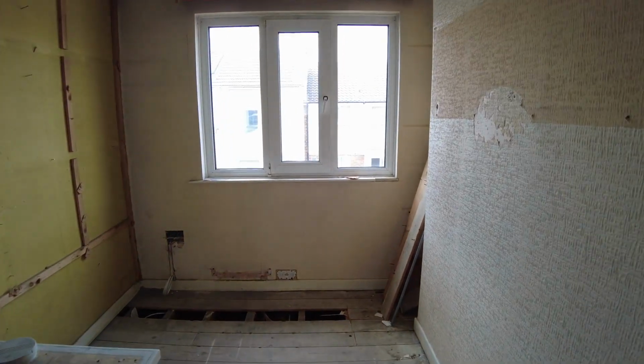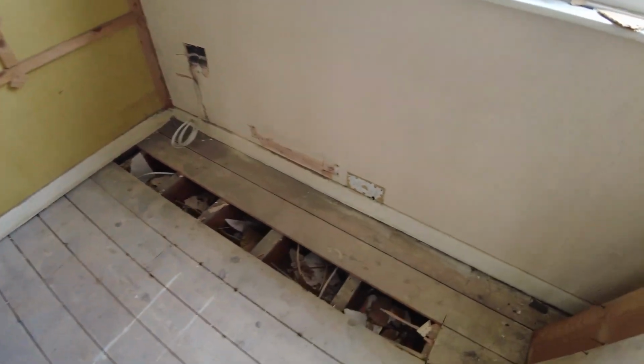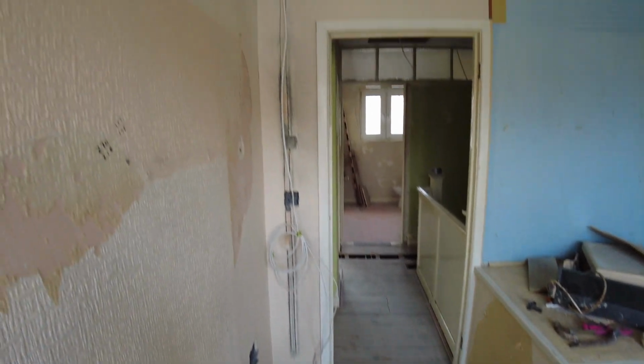Opposite the bathroom, we have a very small bedroom, like a kid's room or an office, something like that. And again, with these bedrooms, it's nothing too exciting. We just got to make good, replaster, skirtings, architrave, new doors, electrics, all that sort of stuff. Chuck a rad in there. But yeah, nothing too exciting really.